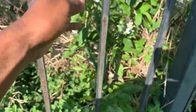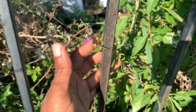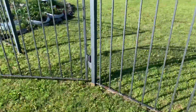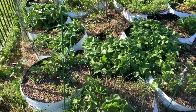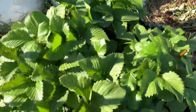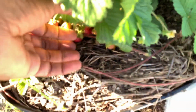Alright, so I'm gonna pull Fragaria Virginiana, the one that's not domesticated, simply because the flavor is not as sweet as I'd like it to be, honestly. So, yeah, bye-bye Fragaria Virginiana. Most of these varieties, I've just been testing them out for the most part, so I can know what I want to grow on a large scale.